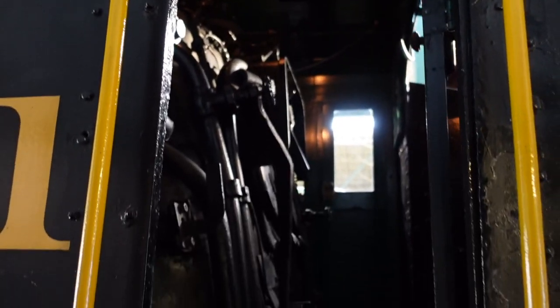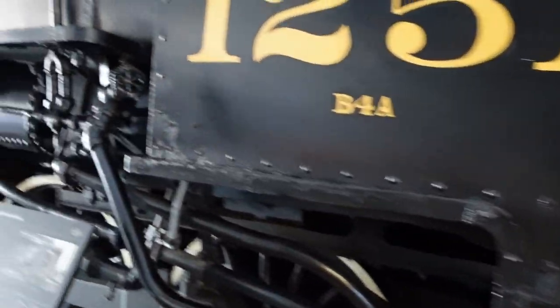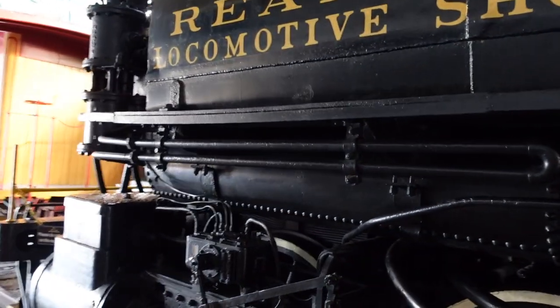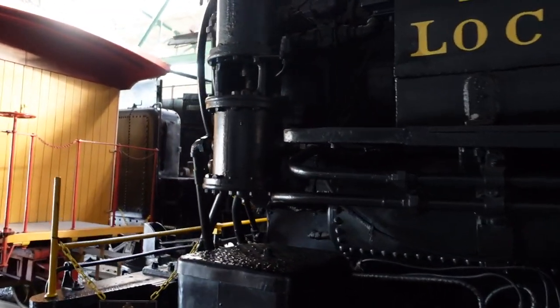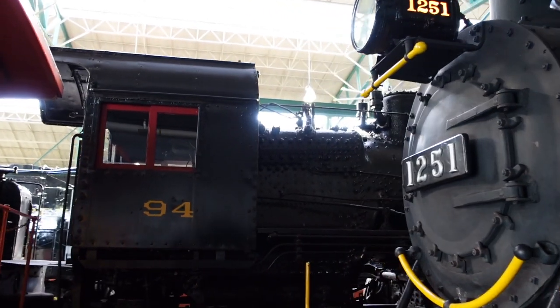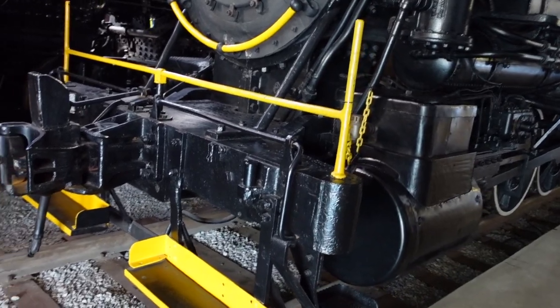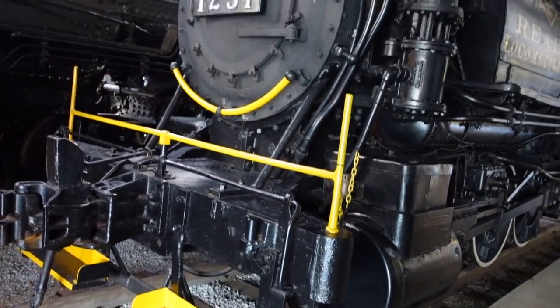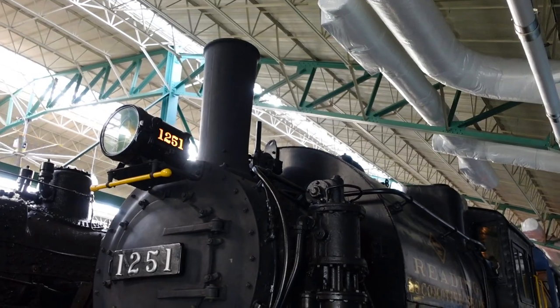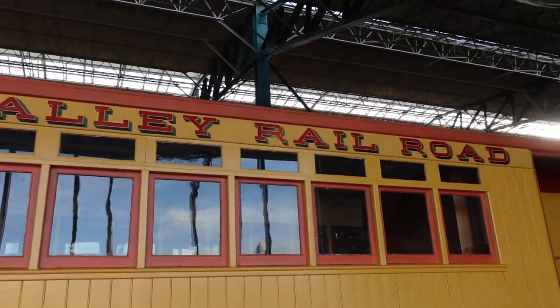Now here, this is a saddle tank, little baby saddle tank engine. So Reading number 1251, according to the Adopt a Train sign. And I've ridden behind one of these before. They are very, very cool, hardworking little engines. And a lot of them are built by Vulcan. So I don't see a Vulcan plate on here, but these are really cool. It's the Cumberland Valley Railroad. Not even one word, it's railroad.